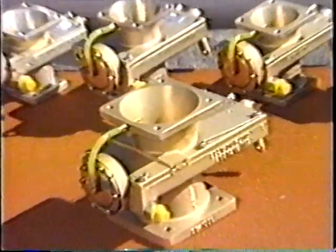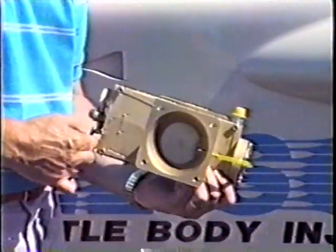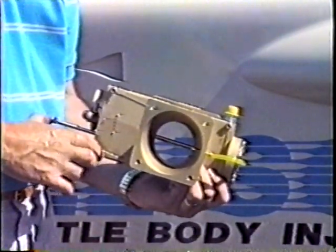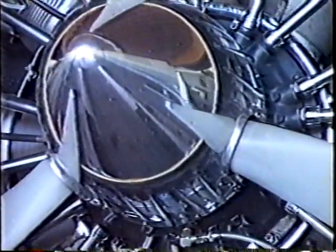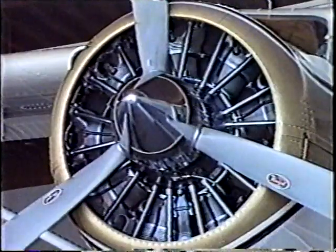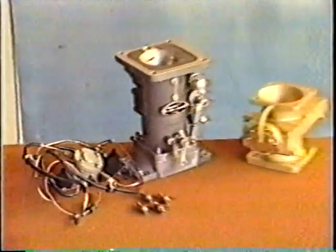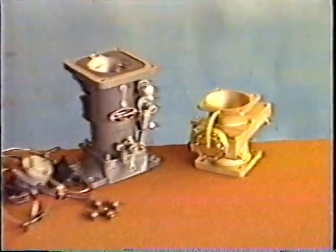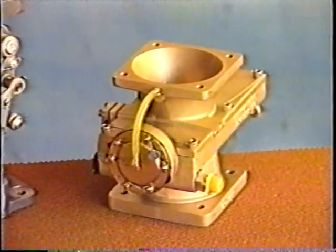The newest model in the Ellison line of fuel systems is the EFS-10. With a Venturi bore of 2 1/2 inches, the EFS-10 can handle the airflow requirements of Lycoming's largest 6-cylinder engine and even the 450 horsepower Pratt & Whitney R985. At half the weight of the Bendix RS-10 injector, the Ellison EFS-10 is a compact, lightweight, and economical alternative.